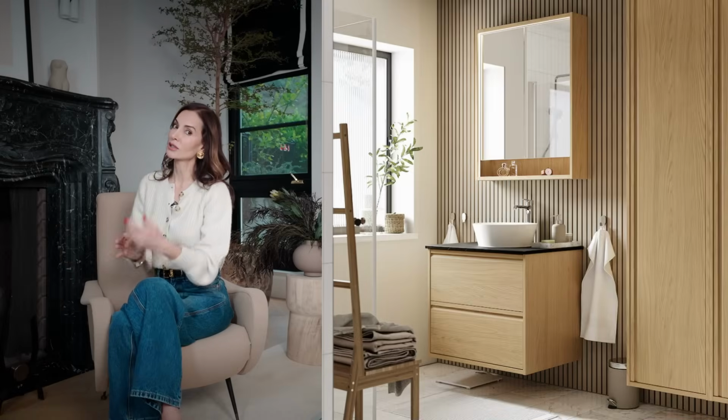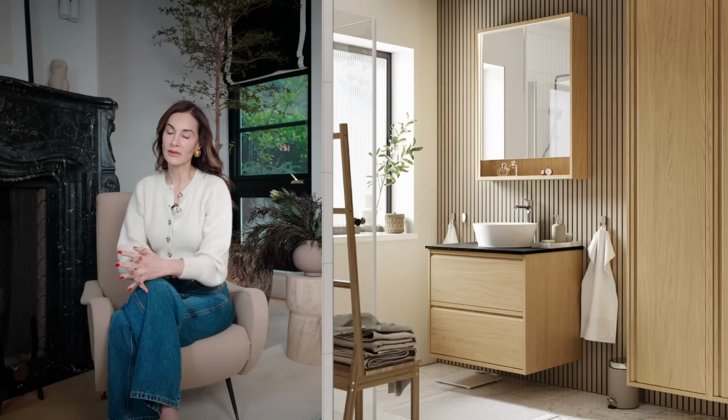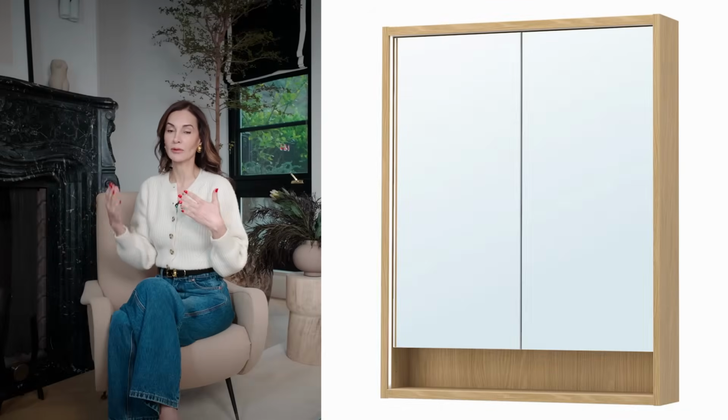Now, if you're a renter, don't fret. I will also have wall-mounted medicine cabinets that have details on the sides, meaning some of them come with kits where you can add a mirror side to it. Some of them are already ready to be mounted with a finish on the side so that it doesn't have to be recessed, but it can just be mounted right onto your wall. And guess what? When you move, you can take this with you.